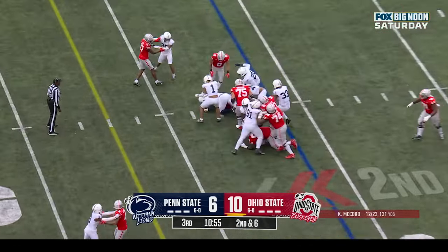Third down and 11 at the 19. McCord over the middle. Harrison Jr. again down the sideline. Maserati Marv. Touchdown. Buckeyes. Speed. Agility. Power, balance. With 4:07 to go in the fourth, taking a 20-6 lead.